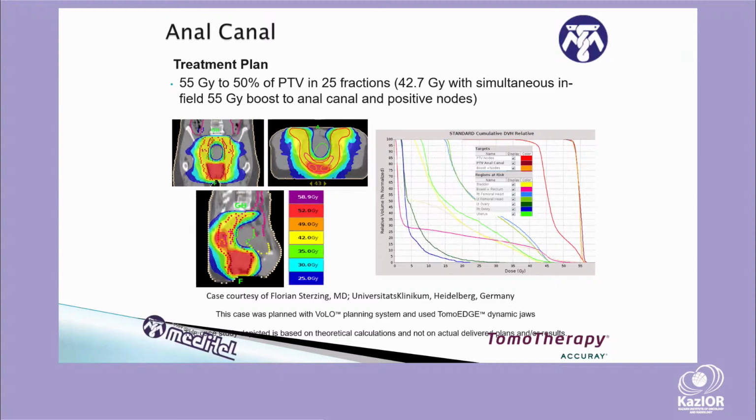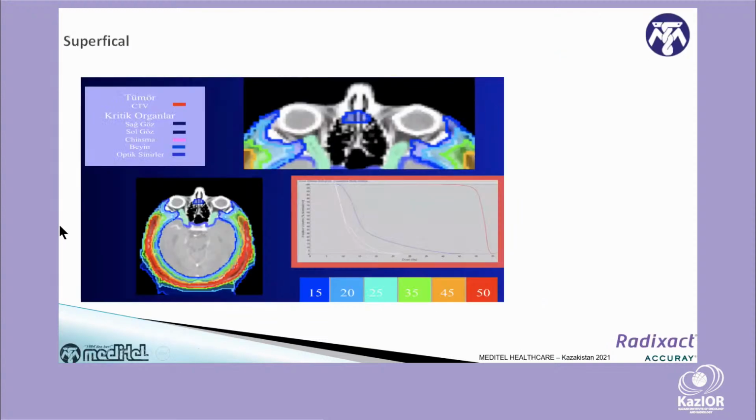How difficult is the case? I mean, if the PTV is irregular in shape, it's better for the Radixact. So Radixact actually likes the most difficult cases. So irregular shapes are simpler for Radixact. And superficial treatments, it is also very successful for superficial treatment. As you can see, this is scalp treatment.